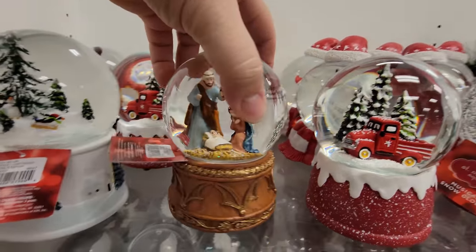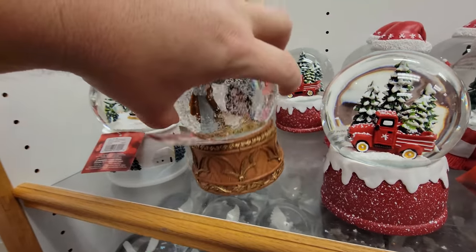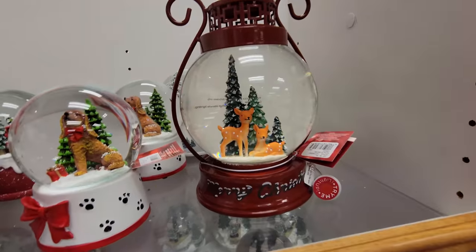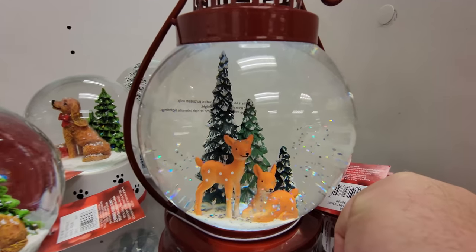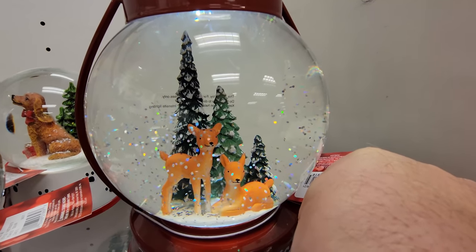And oh, here we go. We always have to find the baby Jesus. Thank you, baby Jesus, for being the best ever. There we go. There's snow for you, baby Jesus. I want to see what this one does. Does it work? You can hear it, and it's slowly making the sparkle snow come up.